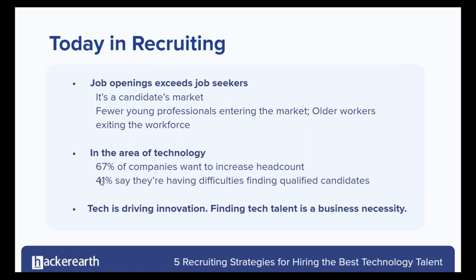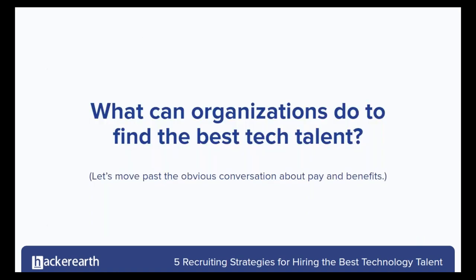And one of the things that we want to do moving on is move past the regular, obvious conversation about we need to pay people more and we need to offer a competitive benefits package. As human resources professionals and talent acquisition professionals, I know that you guys are out there surveying your market. You know what the market can bear in terms of compensation and benefits packages, and you're having those conversations inside your companies. So are there other things that we can do to strengthen our hiring process and make sure that we're bringing the best tech talent in?